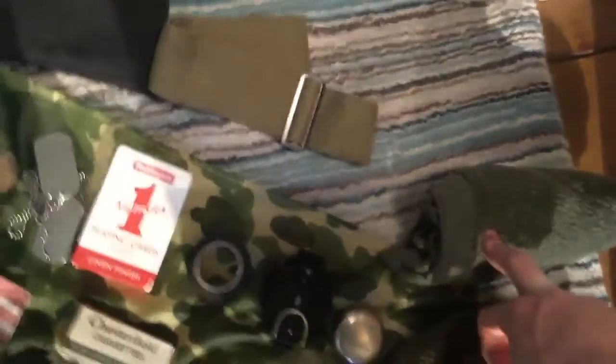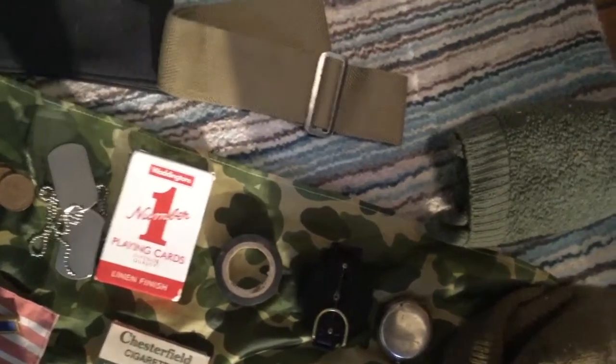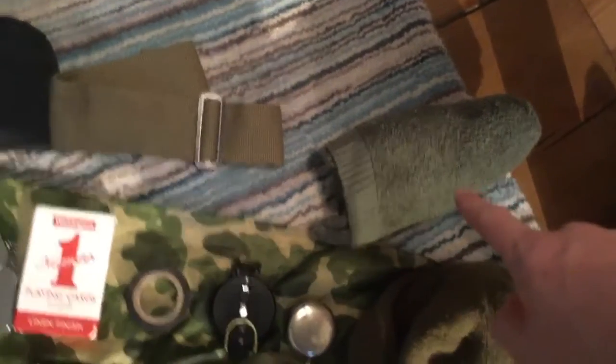GP strap for my GP ammo bag or my musette bag. A pair of green military socks. I'm pretty sure they might have been actually like private purchase. I'm not sure, but I'm pretty sure you would have had to have two at least. I only have one.